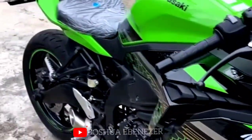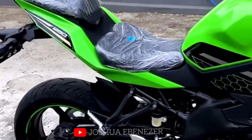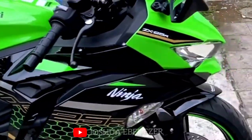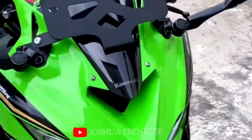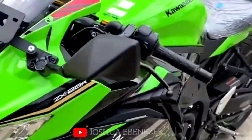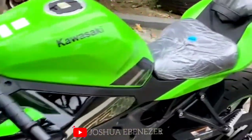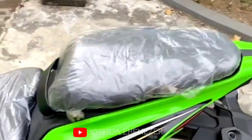and the top speed of the bike is 190 km per hour. This bike has some technical highlights, which include Kawasaki traction control, intelligent ABS, and also a quick shifter. The bike weighs around 182 kg, fuel tank capacity is 15 liters, and ground clearance is 125 mm. The seat height is 785 mm.